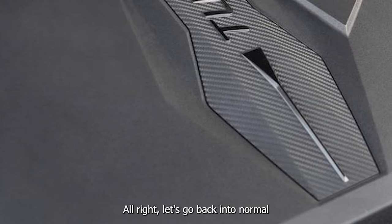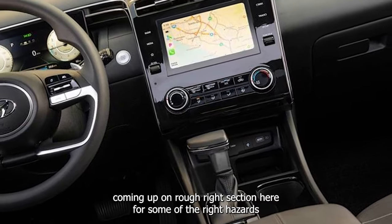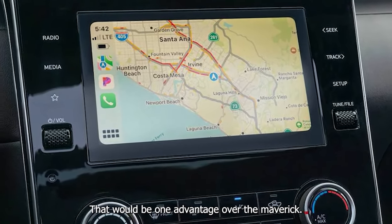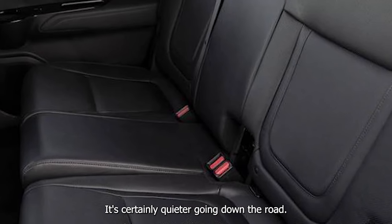Alright, let's go back into normal, or actually let's try smart mode, coming up on a rough right section here for some of the hazards, right up front and center. Okay, it's pretty quiet in here. That would be one advantage over the Maverick. It's certainly quieter going down the road.